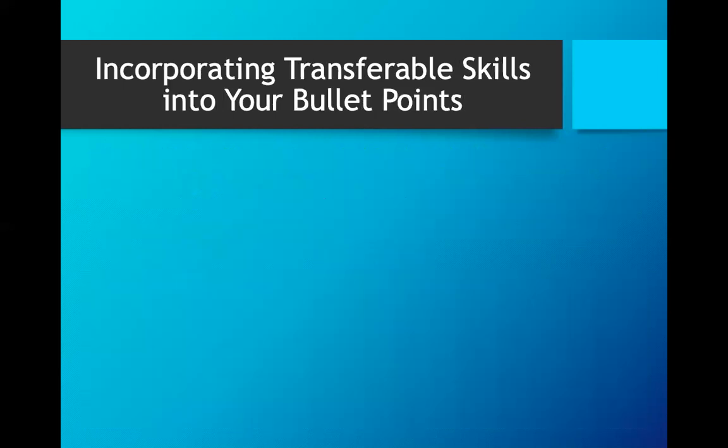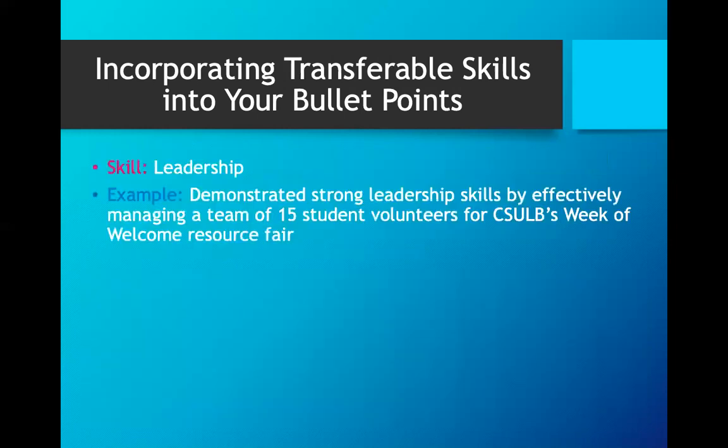So let's talk a little bit more about how to incorporate these transferable skills into your bullet points. So we're going to take a look at a few different examples. Let's say that you want to focus on leadership skills, that that's something you've seen in the job description. So one example would be to say that you demonstrated strong leadership skills by effectively managing a team of 15 student volunteers for CSULB's Week of Welcome Resource Fair.